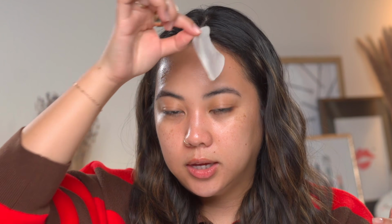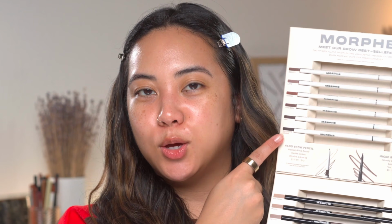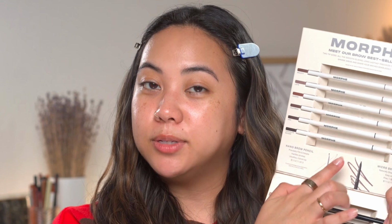I'm going to go ahead and take this off so we can moisturize the skin. So Morphe sent over some of their brow products. They sent the Nano Brow, which you guys know I've talked about previously, and I've emptied one of these pencils, and then the Micro Brow, which I have not used.